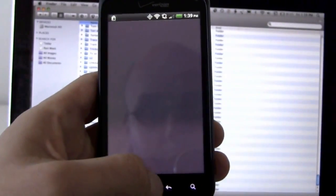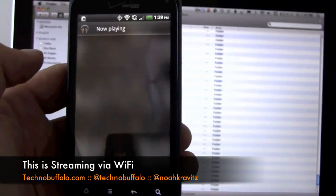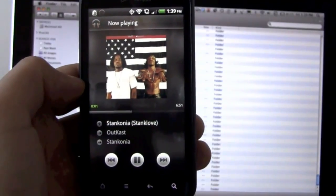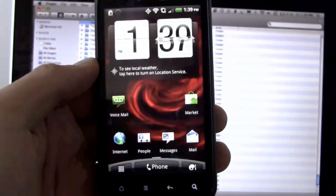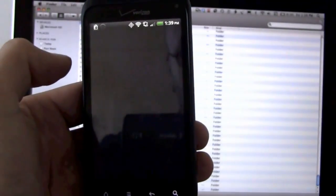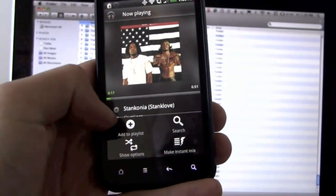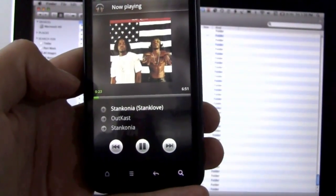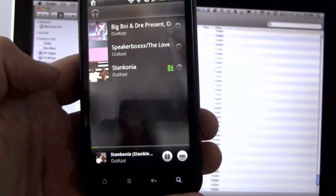And you can see the song view. Let's go back. So now it's streaming, so it takes a little second to start buffering and streaming. And then this will play in the background. I can leave it playing. Go back. I could stop if I want to. I can make an instant mix. I can make a playlist, similar to the desktop interface, or the web interface, I should say. I could hit Outcast and go see all the Outcasts that I have.